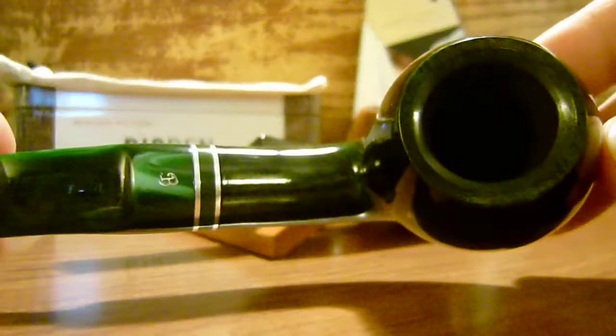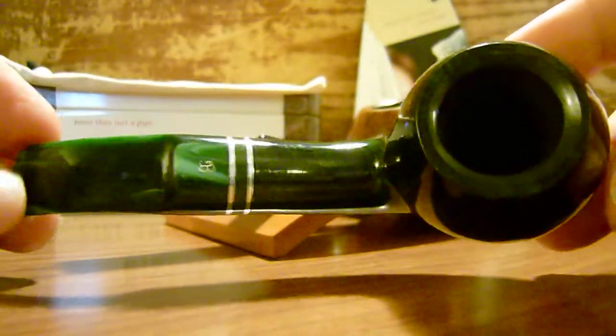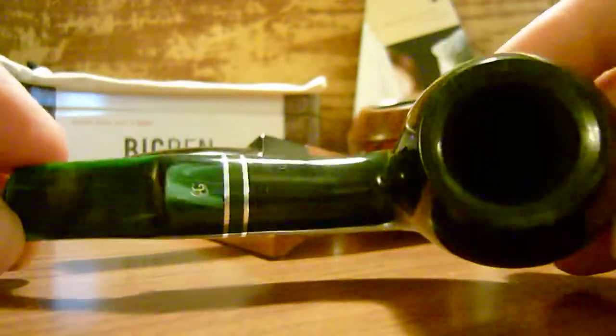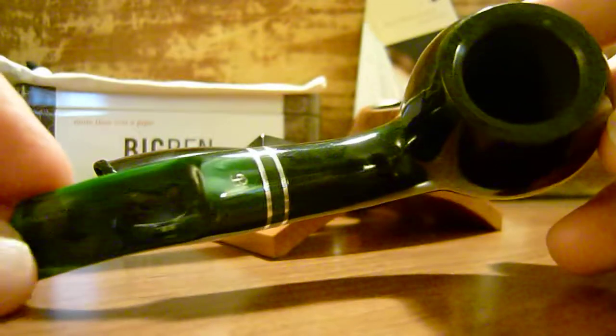So this one here, let me talk about it briefly. As you can see, it's meant to stand on its own. It's got a flat bottom. I've already reviewed this pipe once. It's wonderful. It's one of my favorite pipes.